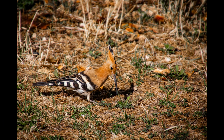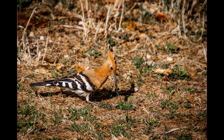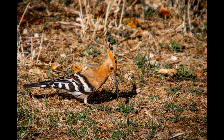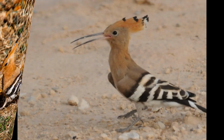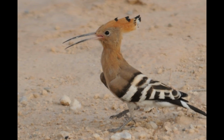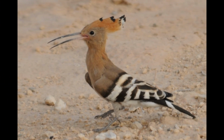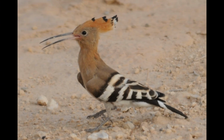The breeding season for hoopoes typically begins in spring. During this time, male hoopoes engage in elaborate courtship displays to attract females. These displays may include posturing, crest displays, and vocalizations. The male may also offer food to the female as part of the courtship ritual.